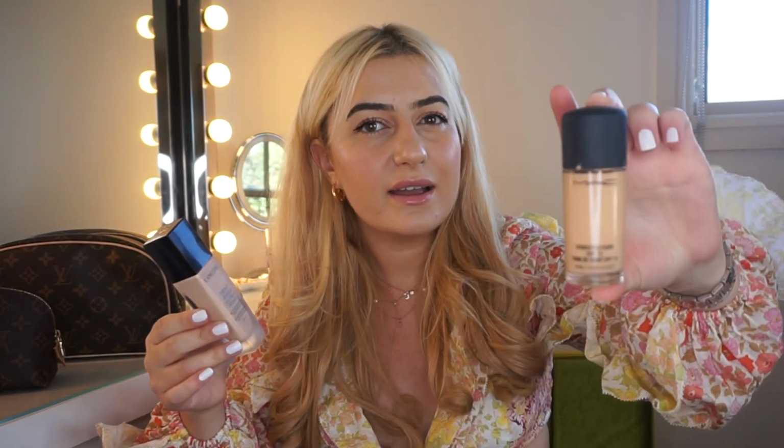Now, I love the MAC. This is the MAC, what's it called? Studio Fix? Yeah, fluid, quite like it. And then there's Lancome Ultra Wear, which is quite good. It's very light as well. So together, they're actually the best combo ever. So I'm really enjoying that, and that's what I've got on right now.